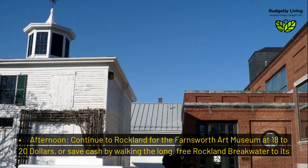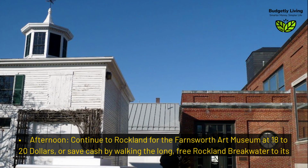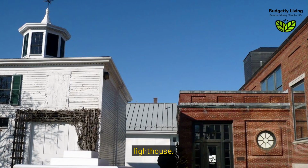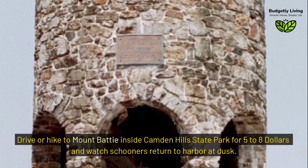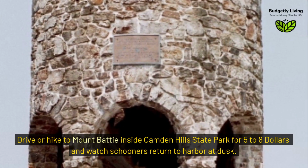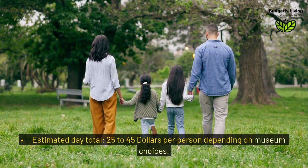Afternoon, continue to Rockland for the Farnsworth Art Museum at $18 to $20 or save cash by walking the long, free Rockland breakwater to its lighthouse. Evening, end in Camden. Drive or hike to Mount Battie inside Camden Hills State Park for $5 to $8 and watch schooners return to harbor at dusk. Estimated day total, $25 to $45 per person depending on museum choices.